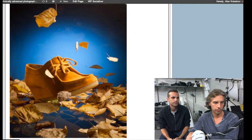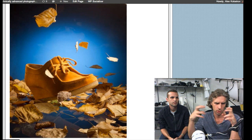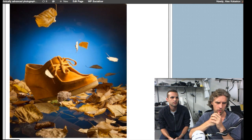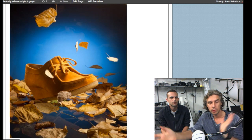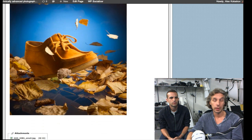Okay, agree. And the halo, the spot, has some strange edges, almost like too much compression for web, or some strange thing. It should be a smooth gradient on the background. But the idea is great, pretty cool.